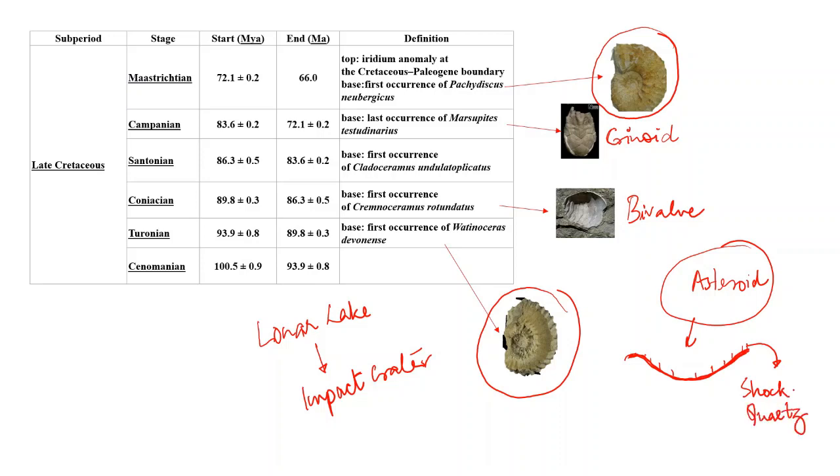There are two varieties of quartz, coesite and stishovite. These two are called the high impact varieties of quartz, meaning they are formed from impact metamorphism. What is the meaning of impact metamorphism?